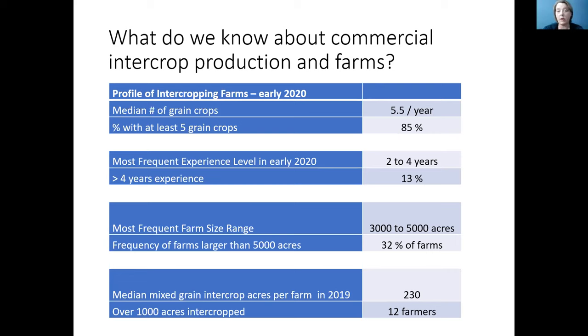So some of those people have more experience now. And people tend to assume that intercropping farmers are kind of small hobby farmers, or they're farming more for ideological reasons, or values, than they are for profitability and being a real production farm. But the most frequent farm size range was 3,000 to 5,000 acres, which is a substantial farm. And 32% of the farms were larger than 5,000 acres.